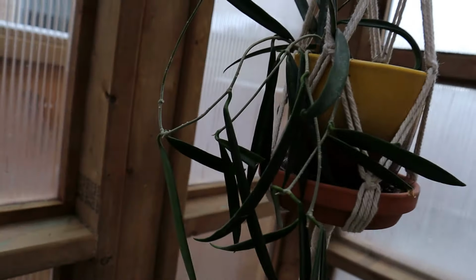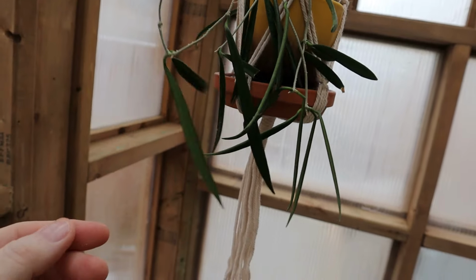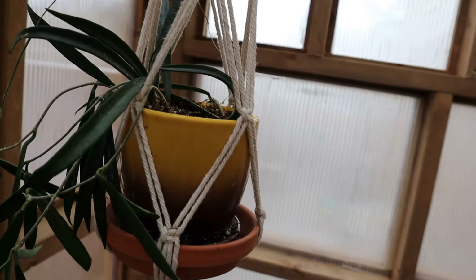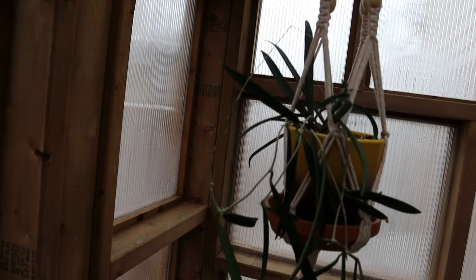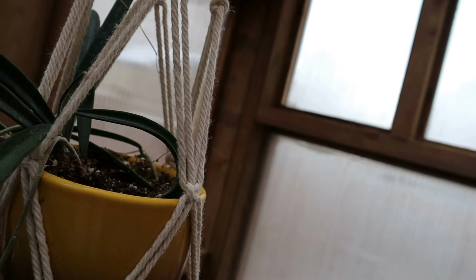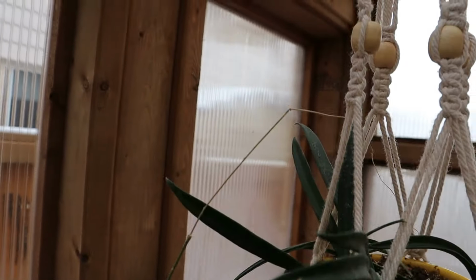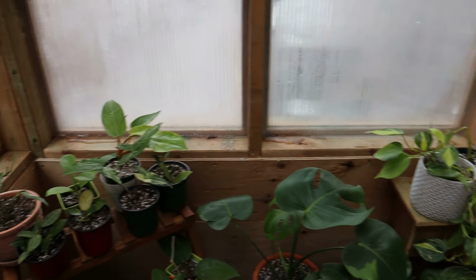Here I have my Hoya shepherdii. I can never pronounce these. I actually had this in my laundry room for about 2 years, and it grew away fine, but I hope it'll do better here. I did actually get another cutting of this from Lucia, from Lulu's Leaves, so I will add it to the side here and try and bulk it out. But all in all, I think my plants are going to love it here.